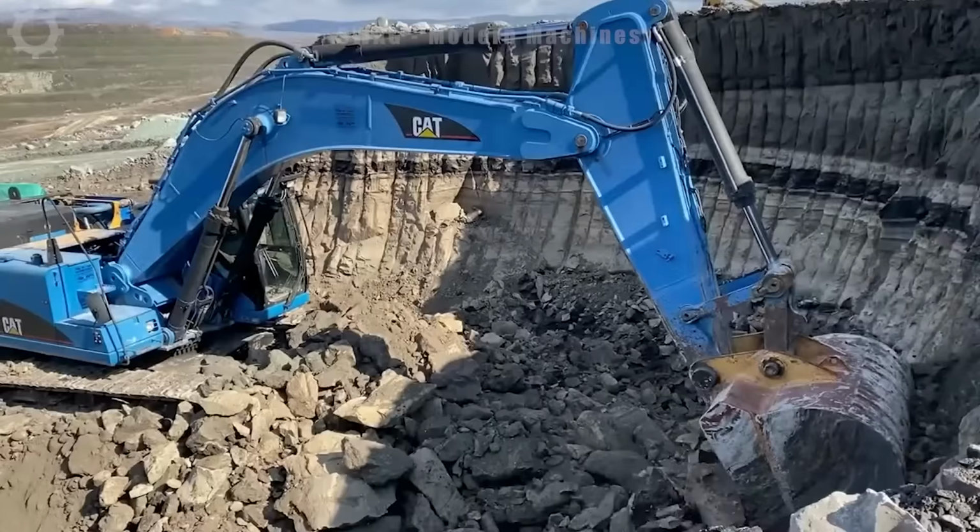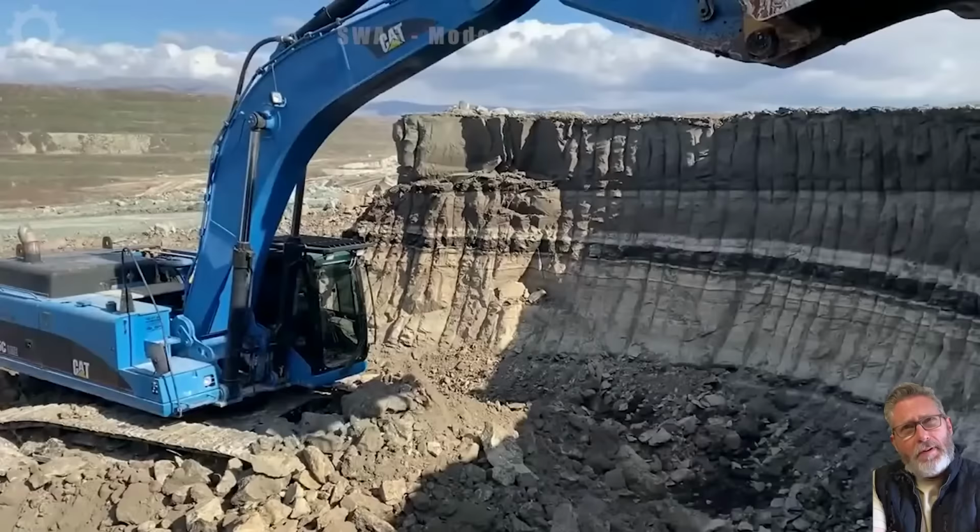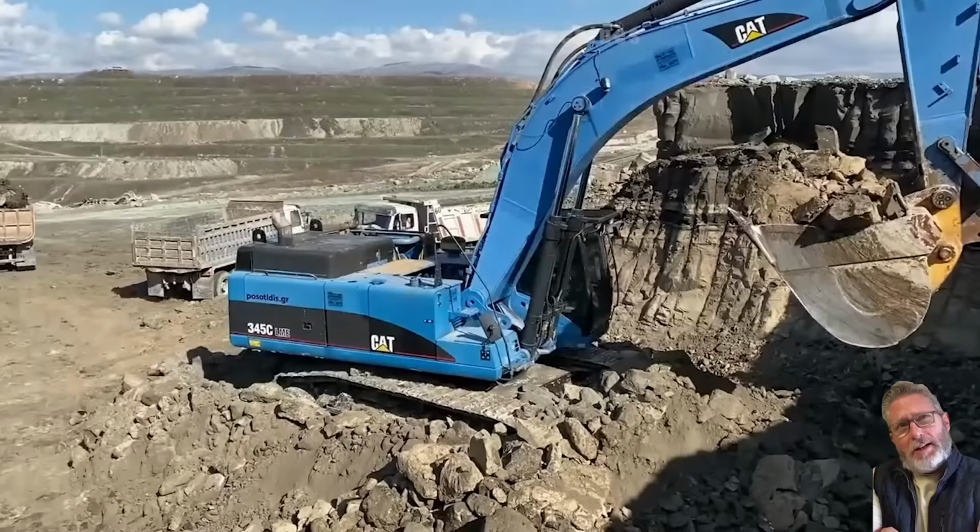Watch giant excavators and forklifts working on a large quarry. Two giant forklifts are trying to manage to move a block of stone weighing several tons. Stone mining has become simpler with great inventions like this.